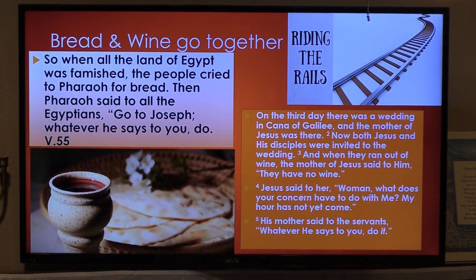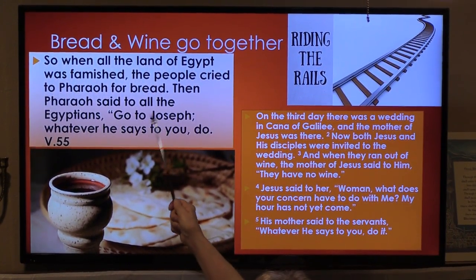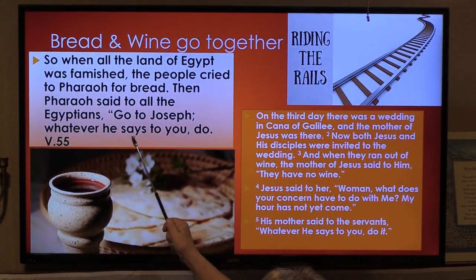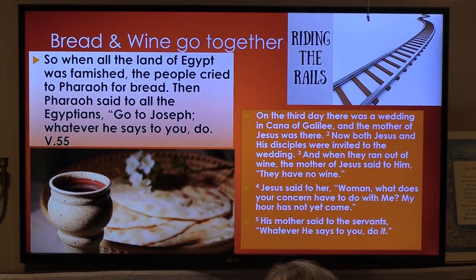So when all the land of Egypt was famished and the people cried to Pharaoh for bread, Pharaoh said, "Go to all the Egyptians, go to Joseph, and whatever he says, do." Hear and do. Hear and do. What is that word? Shema. Hear and do.